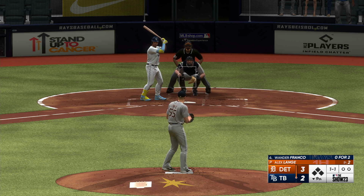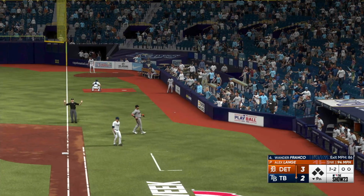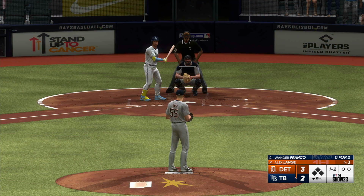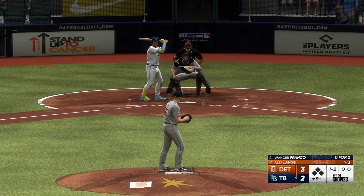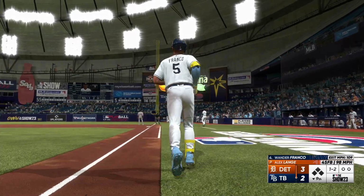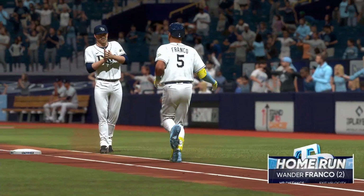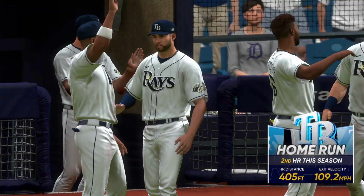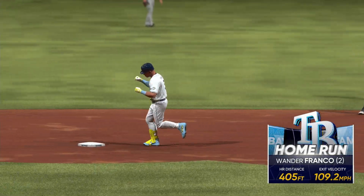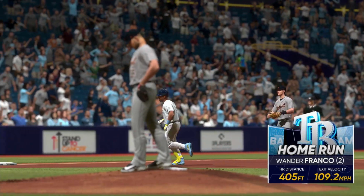Franco. Fly ball down the right field line. This one's got a chance. Home run. His second of the year, and we have a tie ball game. It's 3-3. That one just sounded different. And it might have been the loudest moment yet. Man, my ears are ringing. I can feel that swing from the booth.